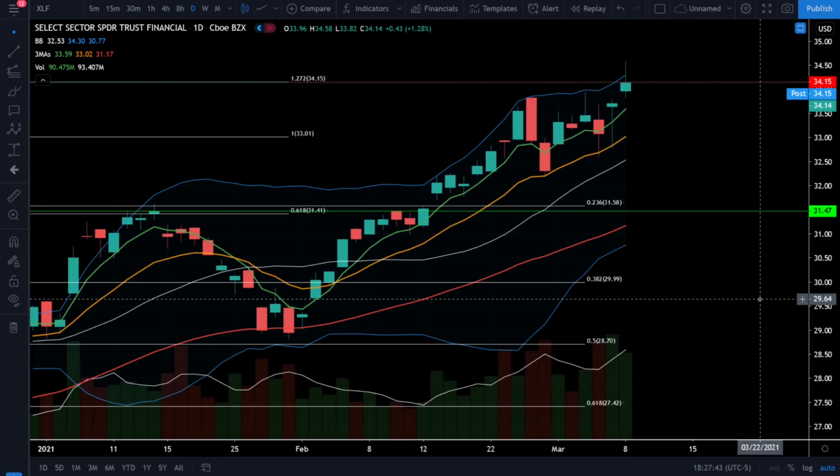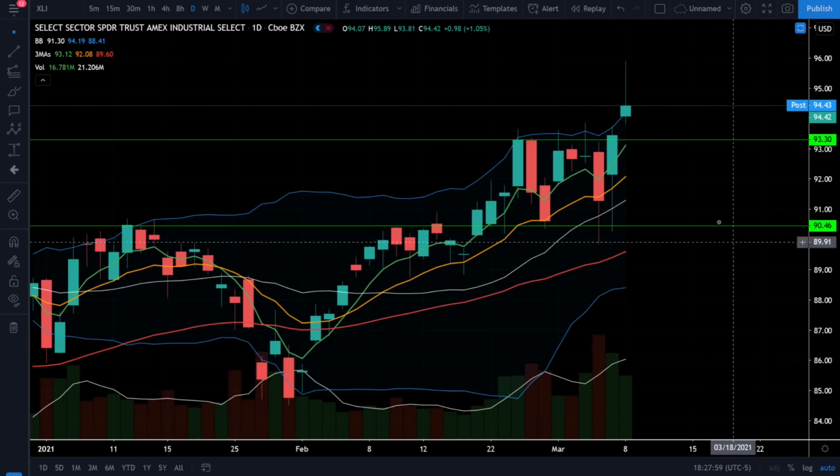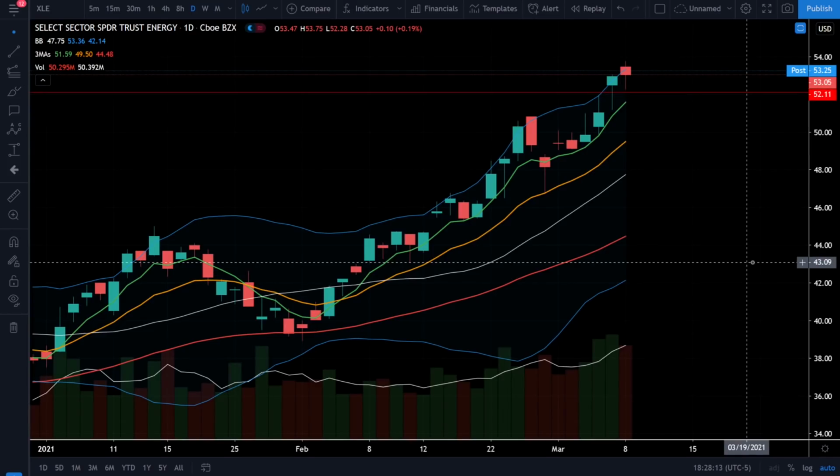On the financial sector, we went up 1.28% today, and we're still in a very strong bull trend. The financial sector is one of those sectors that I've been telling you is still showing a lot of strength in this volatile market. On industrials, we went up 1.05%, and again, we still have a very strong bull trend. The industrials have also been one of those very strong sectors during this sector rotation. On the energy sector, we went up 0.19%, and we're still in a very strong bull trend.